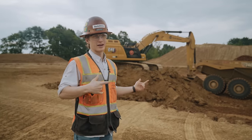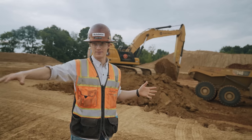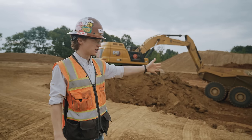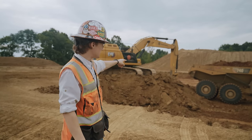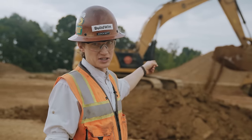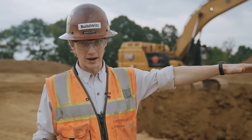Behind me, it looks like they're cutting. This is most likely a building pad here, and they're cutting just on the other side of the building pad. So he is loading trucks, but he's also cutting roughly to grade while he's doing so. So it's not necessarily just straight up bulking. He's loading trucks, moving really quickly. This is Dylan. He's an awesome operator, but he's also hitting rough grade while he does it.